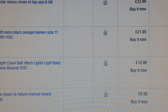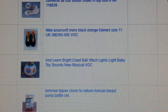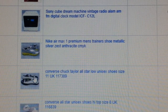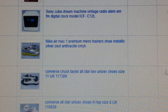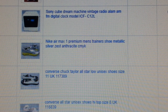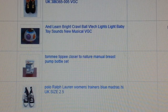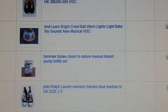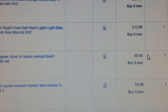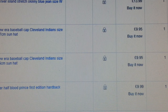And also the next item, another pair of trainers here, Converse. As you can see, this pair here also has two watches with 65 views. And some of these watches you can really reduce it, but in some cases, I'll give you an example here.